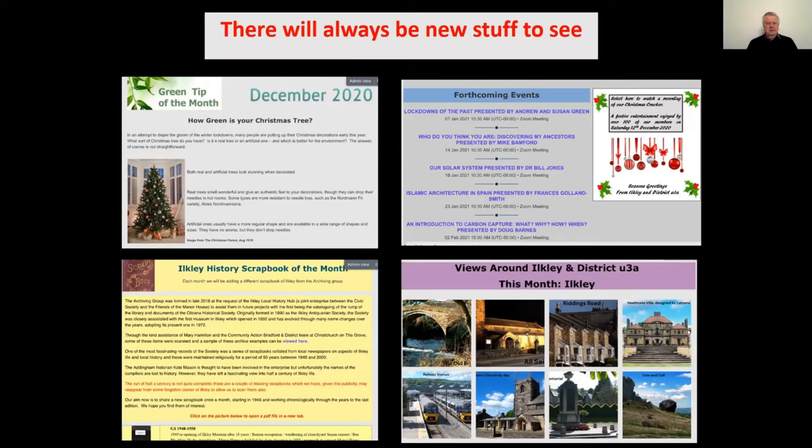These are some examples of the things which we have. We have a green tip of the month, so every month that changes. We've discovered a scrapbook of Ilkley where somebody has been keeping cuttings from the local newspaper, so every month we put up a new section of that. We have ongoing forthcoming events. We do a lot of events by Zoom, and these are also on the front page. And we have an ongoing gallery of local views.